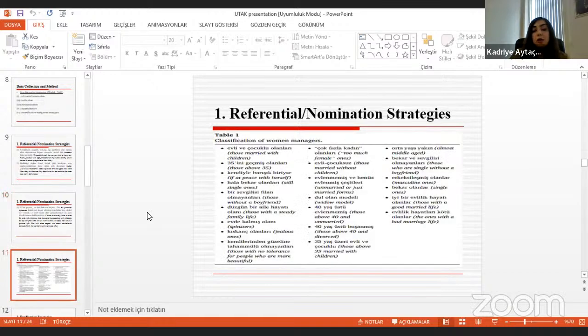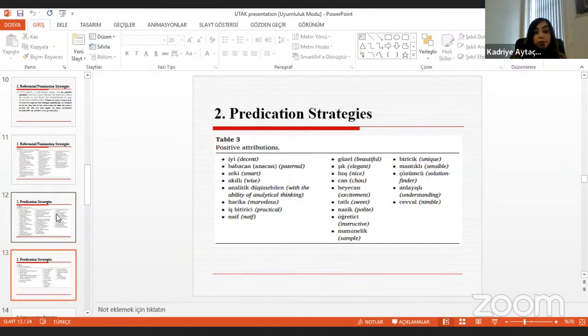And there is also a very strong inclination to classify women in an array of categories in the data. And this classification also has a very scorning and belittling tone, as it is centered on women's marital status, their age, and whether they have children or not.